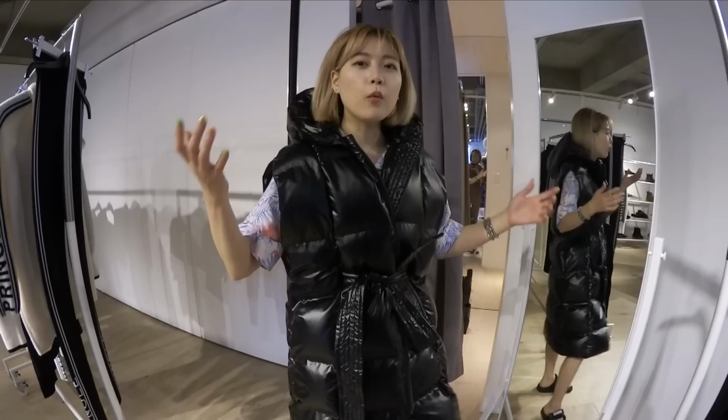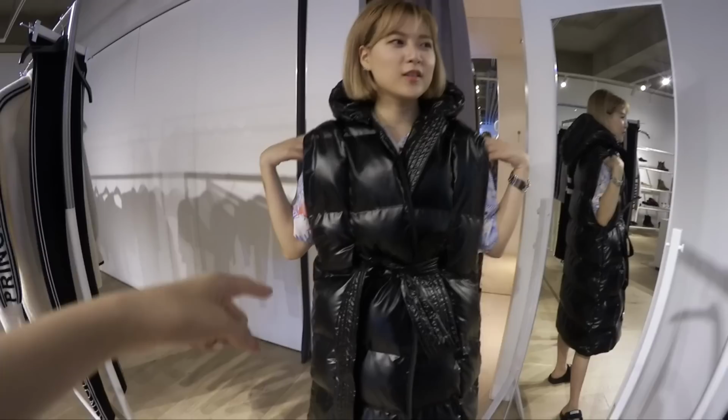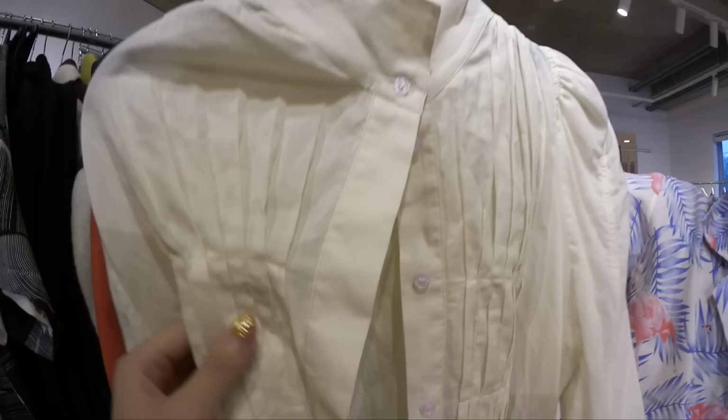One thing I hate about winter is you wear a thick sweater and then you have to wear a jacket on top, and this part gets really tight. You can't really maneuver. This one's better. Just wear a really thick sweater and then wear this. It's a lot of little details, tuck details.